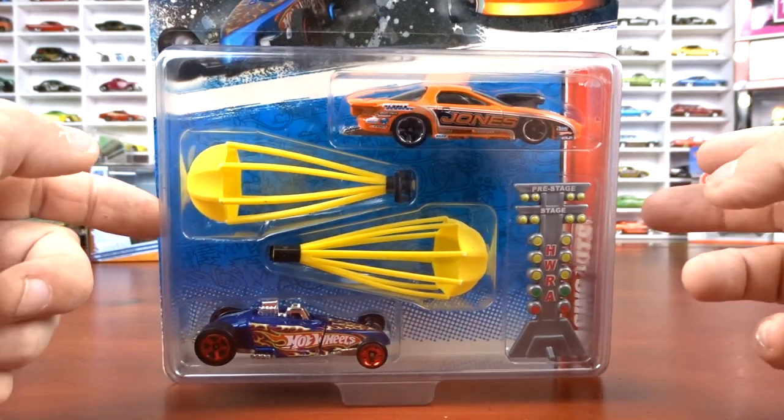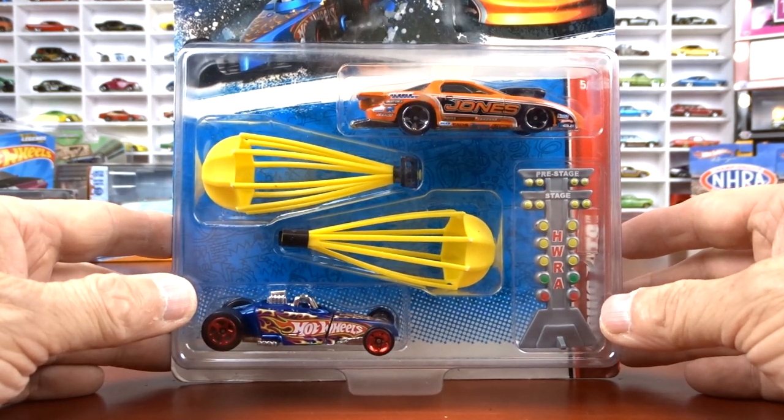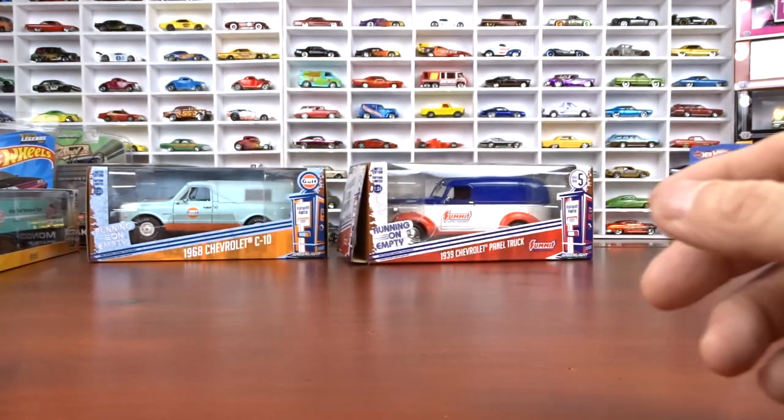Yeah, so I'm going to have to keep my eye out for these and see if there are any different ones out there. I got this one, I'm quite happy with. I think that's pretty neat.